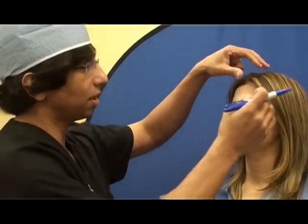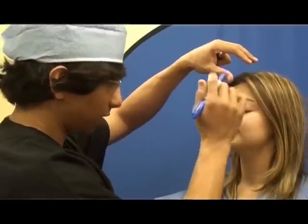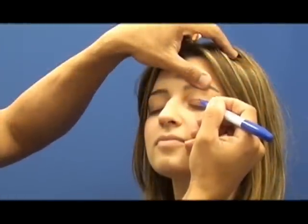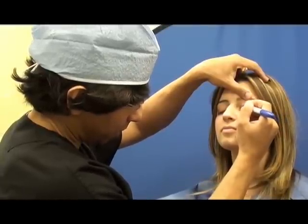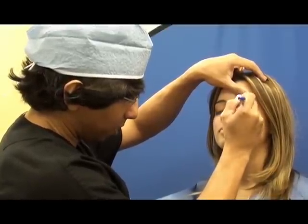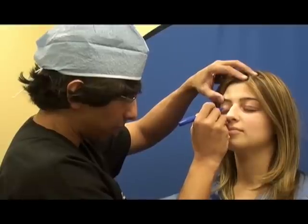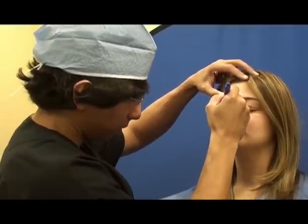Kelly is young, so there's not a lot of aging changes. So what we want to do is retain a natural appearance to her eyes. So I'm going to first identify the crease. This space right here is where you apply eyeshadow. And so that will be the definition. And nature gives us a crease so that as we get older, it gets less defined, but when you're young it's pretty well defined. And so I'm going to basically follow what's already there as the starting point.